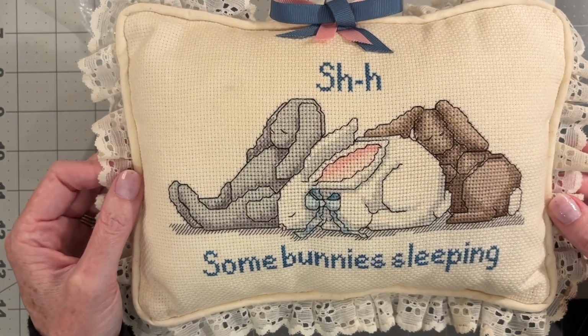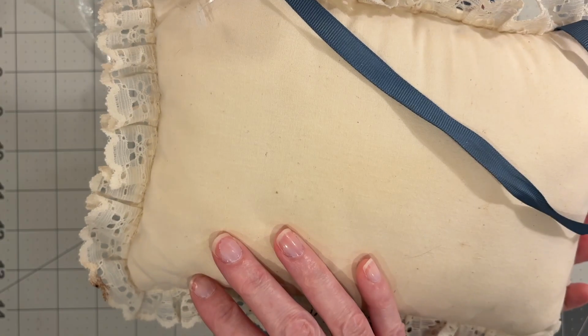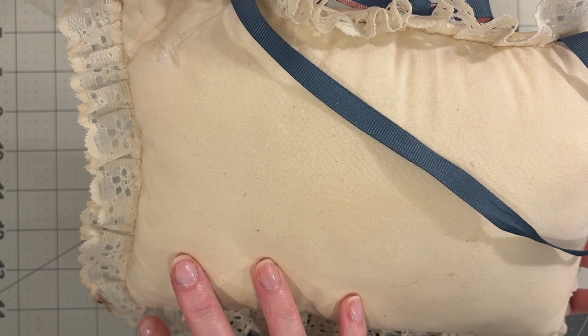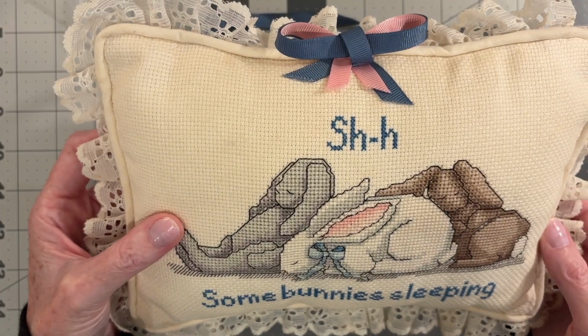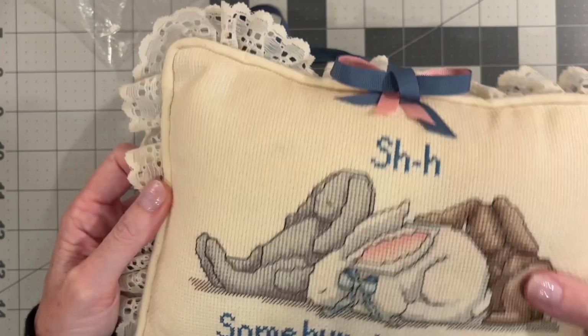And then I just happened to see this. I was like, this is perfect. It's so cute. I need to wash it. It has a little stain, but it is so cute. It looks very 90s, doesn't it?